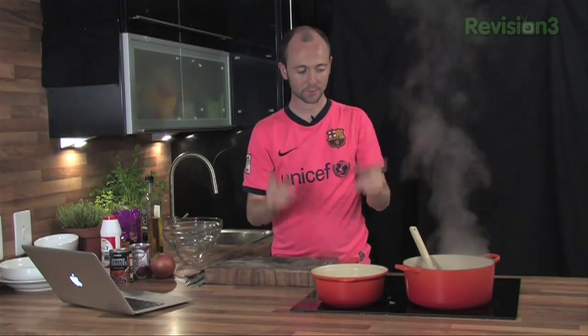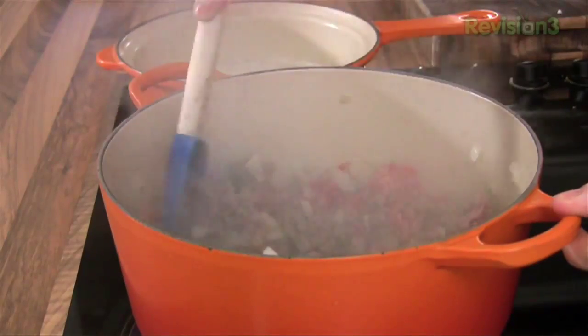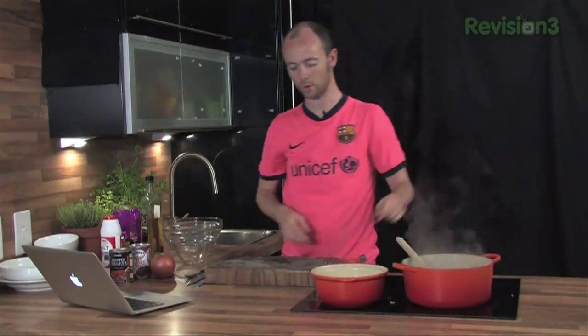Right. As I've been talking to you about the wonderful Squarespace, you can see that my meat is starting to take some color, right? We're not quite there yet because there's still a little bit of liquid in there. Want all that to go away.